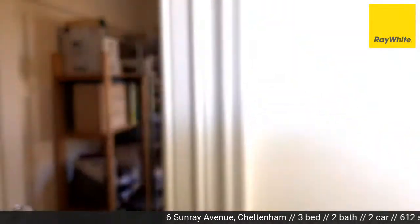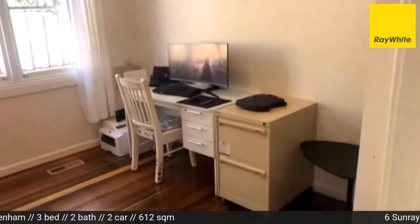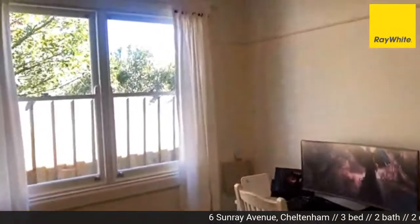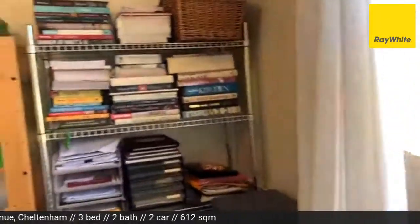We're moving on to bedroom number 2. This bedroom is currently being used by the owners as their office. So, of course, a work from home room is exactly what everyone needs these days. Very well placed in the centre of the home. Good natural light coming through there as well. Plenty of room for storage, bookshelves.